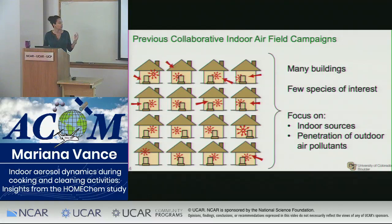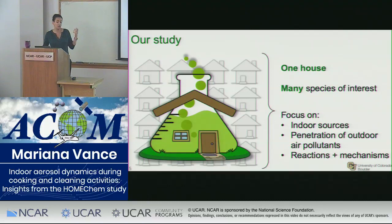The study I'm here to talk to you about today is a little bit different. Instead, we took one house and tried to measure everything that we possibly could. So we were looking at many, many species of interest. Our focus was still on indoor sources and the penetration of outdoor pollution. But beyond that, we really tried to dig deeper into the reactions and the fundamental mechanisms of transformation in the indoor environment, in the hopes that if we probe into those mechanisms, we might be able to translate that knowledge from this one house to others.